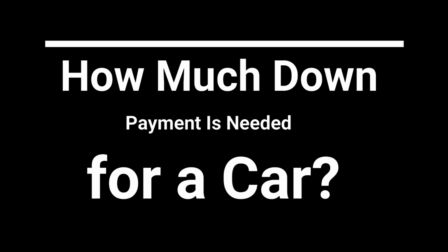How much down payment is needed for a car? If you're in the market for buying a new or used car, you may wonder how much of a down payment will be required these days. Is there a minimum? Will more money down get you a better deal? And just how much will your down payment affect your monthly payments?